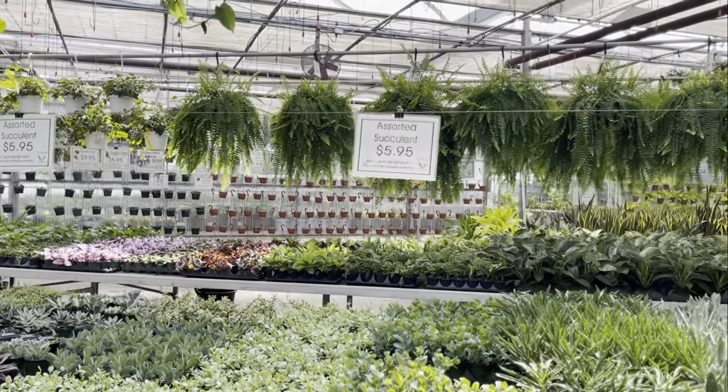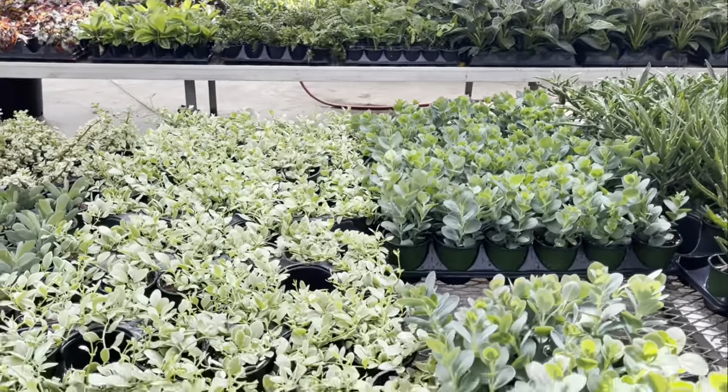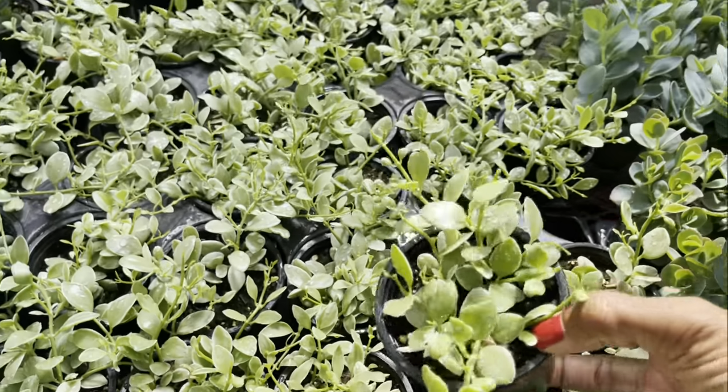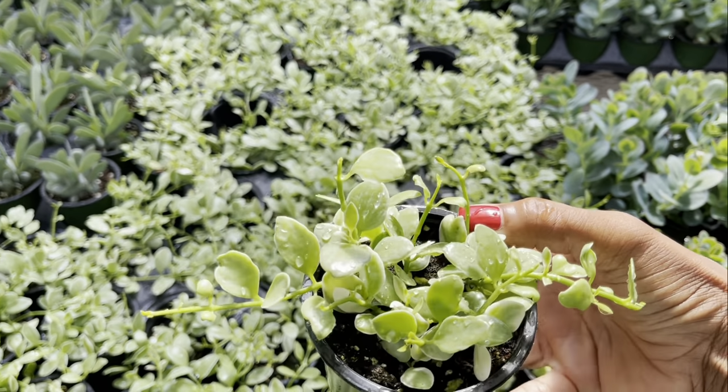What do we have here for $6? It's the Dischidia ornthantha variegated. These guys are in a 3.5 inch pot and they're nice and full. I think this is the best price we've seen for this plant all weekend.